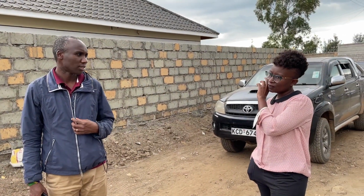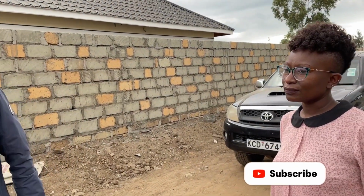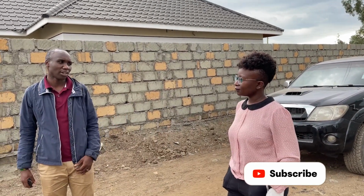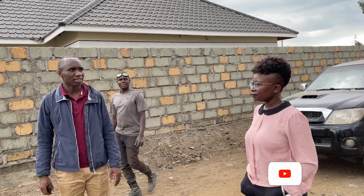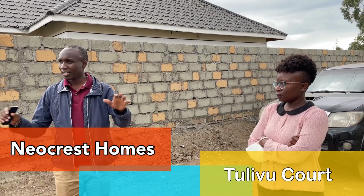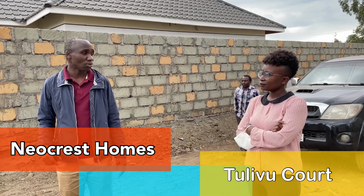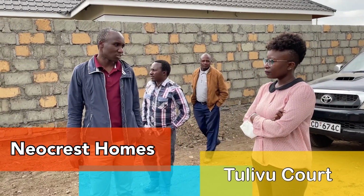So we just left Fika. Now we are at Tulivu. Are they the same setting, house setting? Not quite. The design is a bit different. The model is the same. Externals of the houses are the same, but inside there could be a little variation in terms of how the house looks. Externally all of them are the same, but internally there are slight variations.